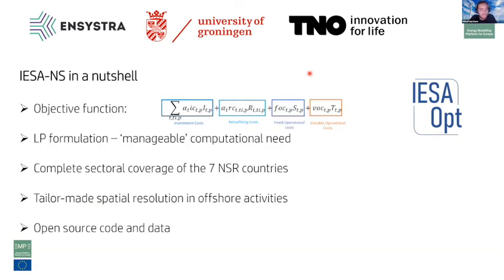But just in a nutshell, as a summary, the ESINS model is a cost optimization integrated energy system model that minimizes the typical objective function of these large-scale models, including investment, retrofitting, fixed and variable costs. It's written as an LP to keep a relatively simple and manageable computational need, because the problem size is very big. So we need to write it as an LP to have relatively short solving times.